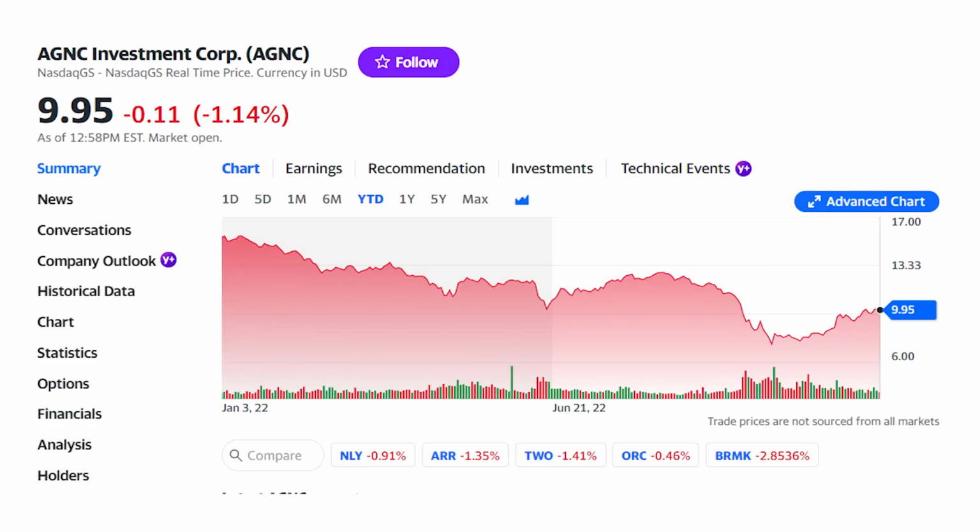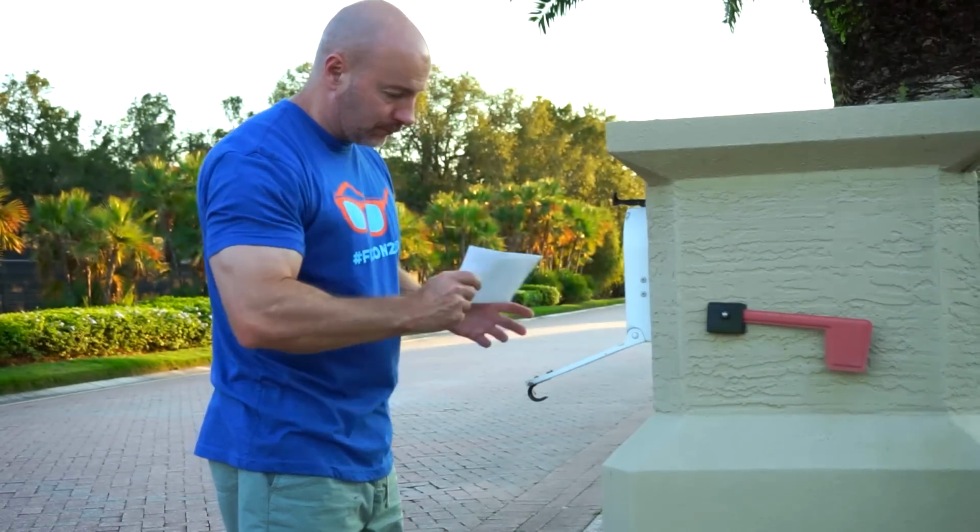Our first monthly dividend stock, AG&C Investment, ticker AG&C, has one of the highest dividend yields in those mortgage REITs, a 14.4% yield. It is a great dividend, but I wonder if it's just a little too good to be true. Can it pay for those bills month after month?